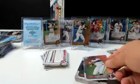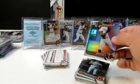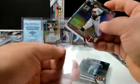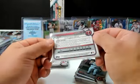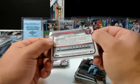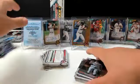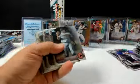Kumar Rocker with a refractor. And Brooks Lee with a refractor. We hit a purple auto of him. It was a redemption. Let's learn about Brooks Lee. 8th overall pick. Number 2 prospect in the MLB draft. Highest pick out of Cal Poly history. Cool. Nice one. So we hit a purple of that guy. The Twins.